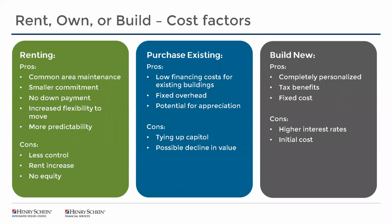We also list possible decline in value because real estate has been going up over the last few years, and none of us have a crystal ball to know how long that will continue, and you don't know what will happen in an area. So those are some of the cons that we've seen through the years.